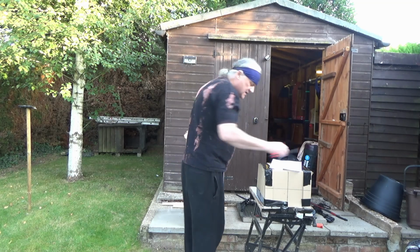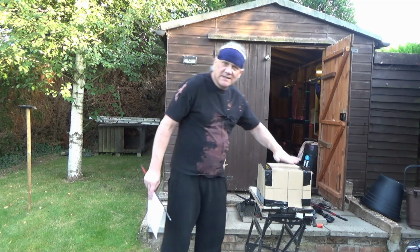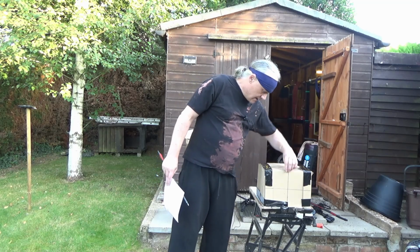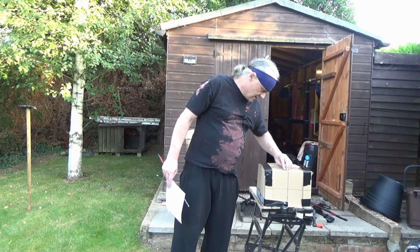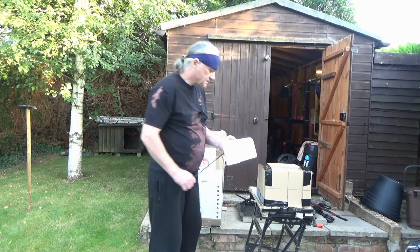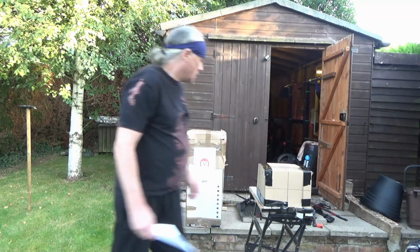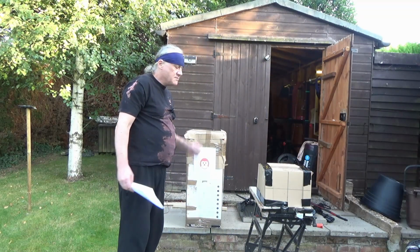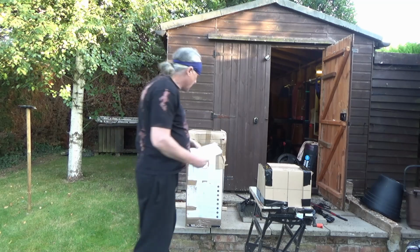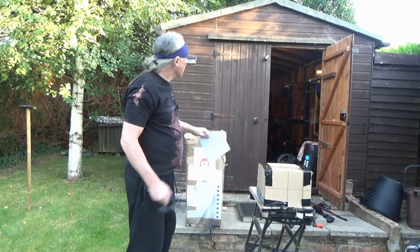I'm going to test the crossbow, each crossbow, by firing at this stack of sheets of cardboard. It's about 2mm cardboard, 32 sheets of it here, and I am gambling on that being enough to stop all the bolts. It might not be.